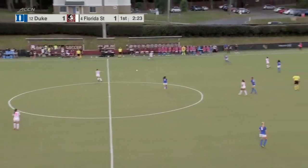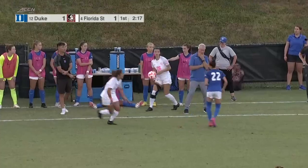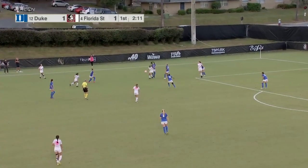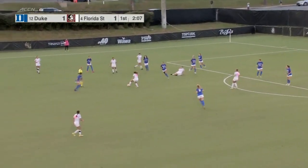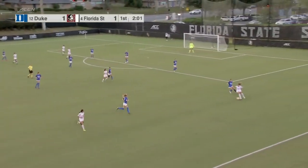A few moments of calm here after some chaos where we had our goals scored 4 minutes apart. Nice goal from Jody Brown in the 23rd minute to give the home team, Florida State, the lead, and then some chaos off of a free kick in the 27th minute. Duke able to find the game-tying goal.